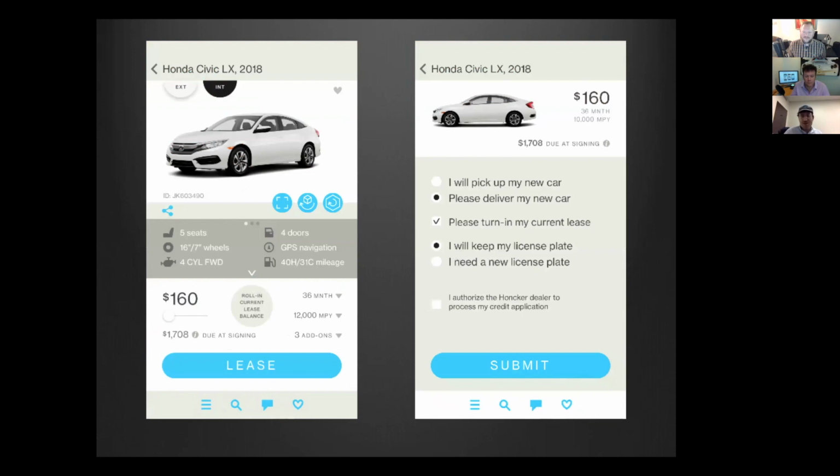More information about the car. And on the right side, you'll see what we ask the customer once they click the lease button to start to validate this and turn it into an actual transaction. Do I want my car picked up or delivered? Am I keeping my current license plates? I authorize the dealer to do a credit application, which is a digitally logged authorization, so the dealer can go ahead and do a credit app.